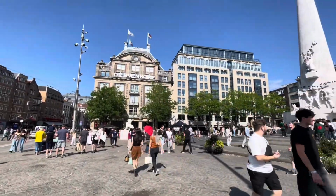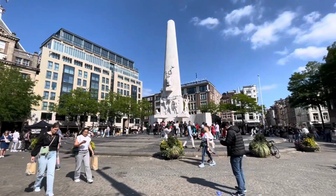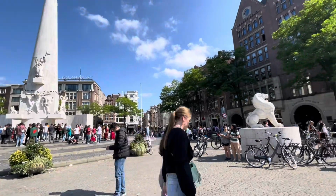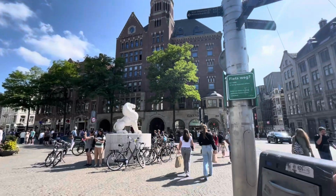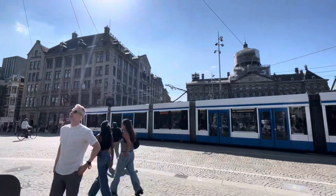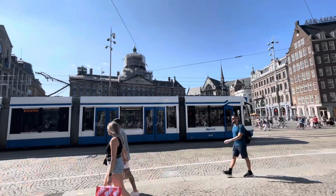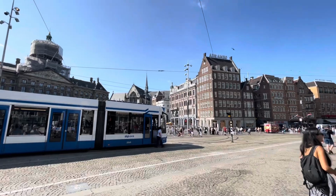So we have arrived on the Dam, and yeah, there is lots of people everywhere. Have to keep track of myself, the kids, and where we're going. So yeah. And yeah, it's a tram, some house, can't remember, and there's the church, can't remember, but yeah, we'll figure it all out.